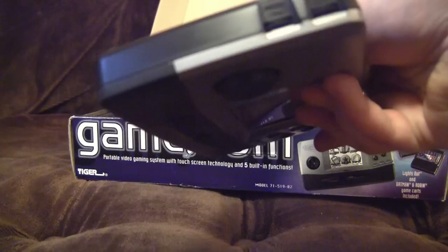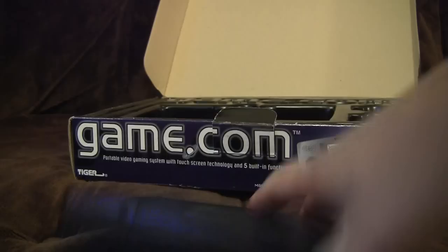An AC adapter. What have we got there? Contrast and volume. If I remember, the contrast on this isn't exactly fantastic. It has two settings, black and slightly less black. You've got your headphone output at the bottom, cartridge port at the side, and some information on the back for people who like to read about battery ratings. How exciting. Copyright 1997, Tiger Electronics Limited. Never let them forget. Never.